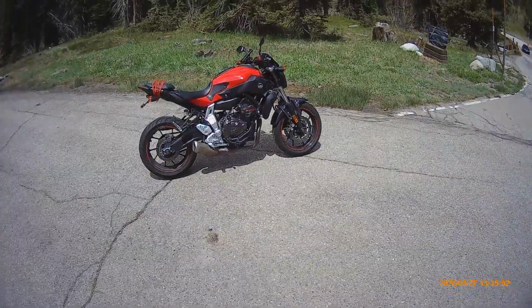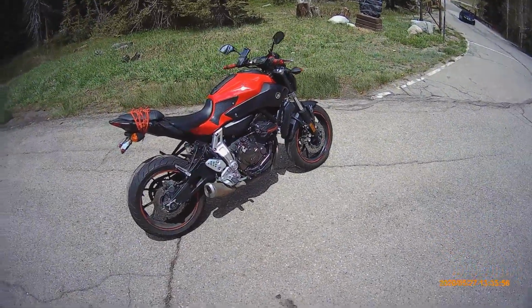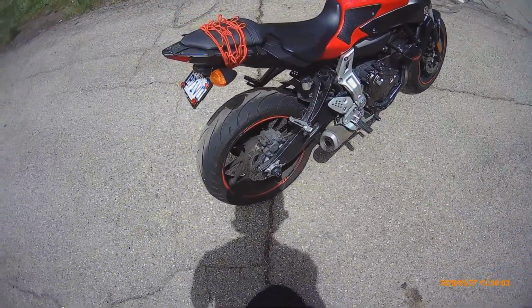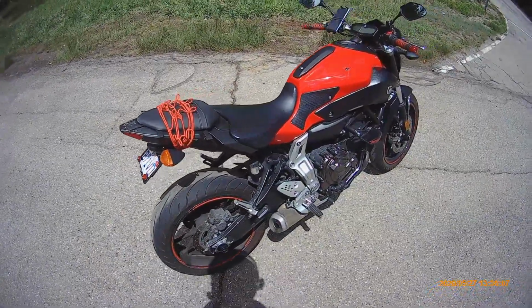Now, as with all motorcycles, one of the things that people like to do is modify them and personalize them. And Chris has done some really smart things. She's added some sliders. There's one here on the rear axle. If the bike falls over, it'll land on that. Might get the end of the peg.